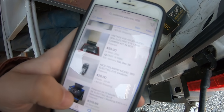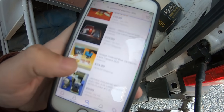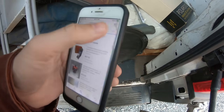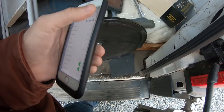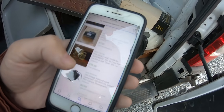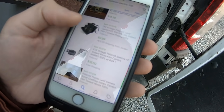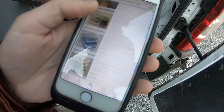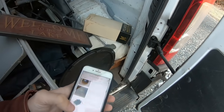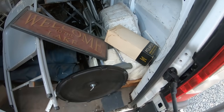Wait, that looks exactly like the same box. No, it doesn't. Okay, let's see what's going on here. Probably do sold. 450, 900. I want the model 100 apparently. 99 cents. Wow, that's big doings. 750. All right. So it's not really worth anything. It's $7.50 for one, sold for a dollar.